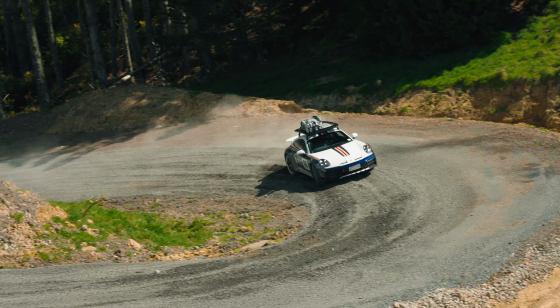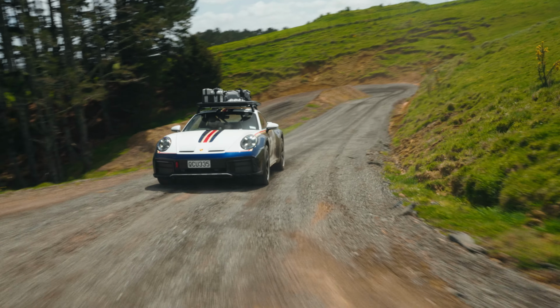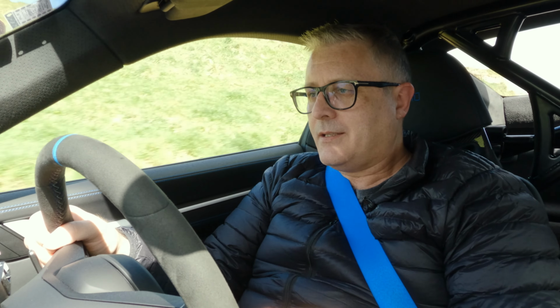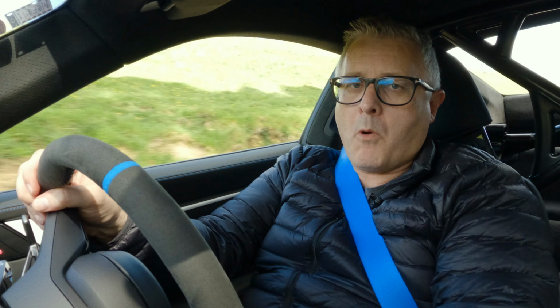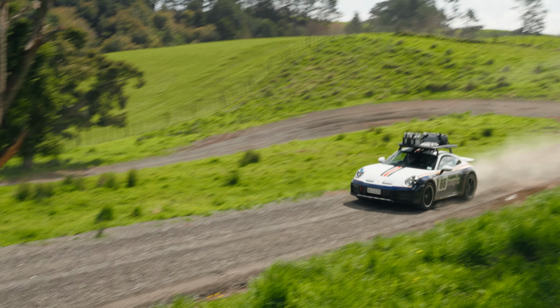I mean, this is the stuff of dreams to drive on a WRC Super Special Stage. But to be doing it rather untidily in a Porsche, man oh man. Man, this car's tough. And it's not just the sporting pedigree, there's a mechanical side, all-wheel drive. The 959 was the first all-wheel drive Porsche. Wow. But I tell you what, no all-wheel drive Porsche is as fun as this.